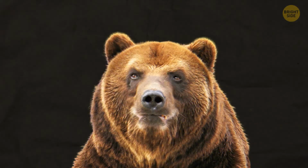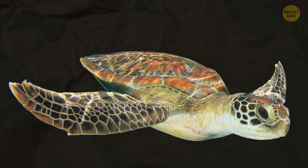If you're getting tired of squinting, try shaking your head. Shaking the head worked for me. It's a big, mighty bear. Can you figure out this one? It's a beautiful sea turtle. Sure you managed to spot it. Who's hiding in this one?